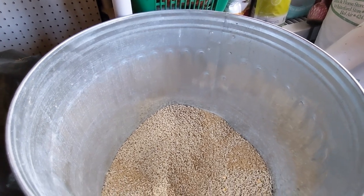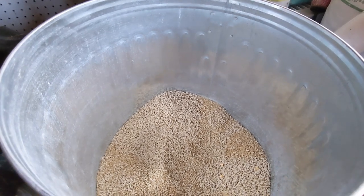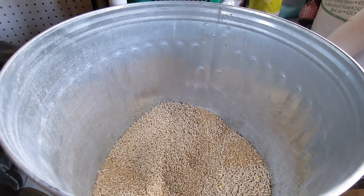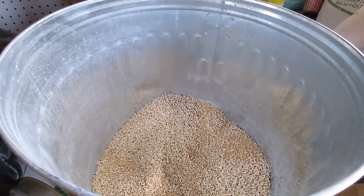I want them to always have access to this if they need it. I've never had an issue with them overeating and becoming overweight. And do your research to see what brand of feed you think is best for you, but I personally really like the Nutrena NatureWise. I've used this for a couple years now and I've seen huge improvement with it.